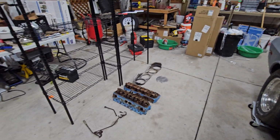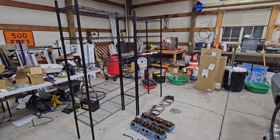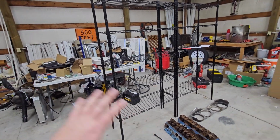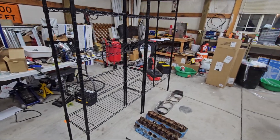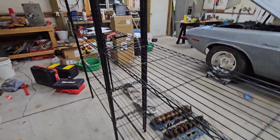But aside from the car, in the shop here, I was able to pick up some really nice shelves. This will be good because I'm going to clean up a lot of this crap here. You know, get everything up off the ground and up against the wall. Picked these up on Amazon, so they're not too bad.